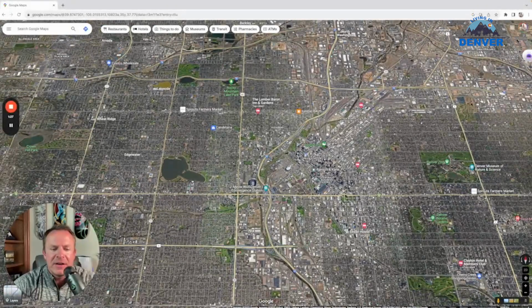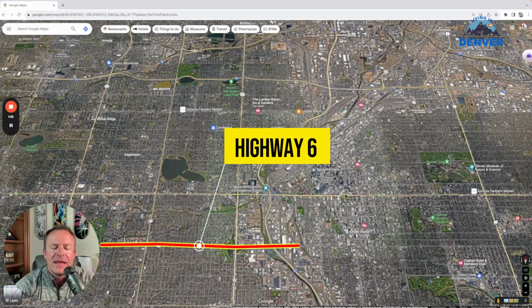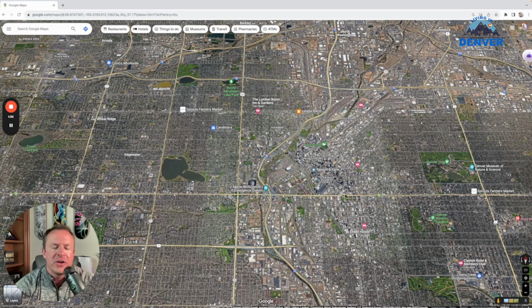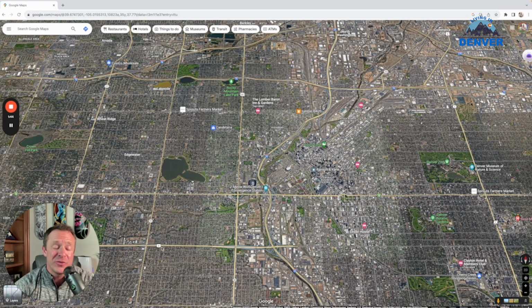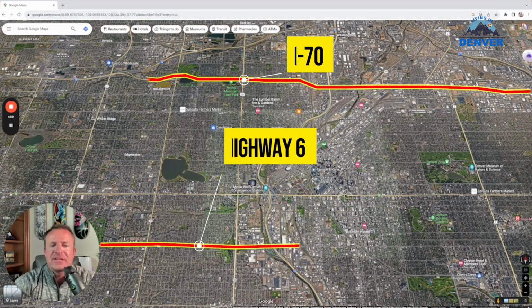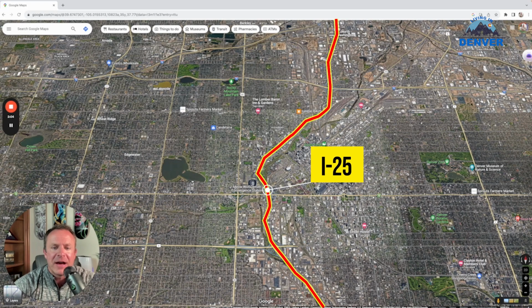So if you notice down here, we have Highway 6. Highway 6 is a great option if you live on this side of town and you want to get over to the mountains. If you want to get further west, Highway 6 is a really good alternative to I-70, which you'll see higher up here on the screen. What's nice about Highway 6, it does get some traffic in the afternoon, so be aware of that, but it's a very direct way to get to the mountains from this part of town in Highlands, downtown, Sloan's Lake, all that great part of town. So Highway 6, I-70, both east-west, and then I-25 is our main north-south thoroughfare.